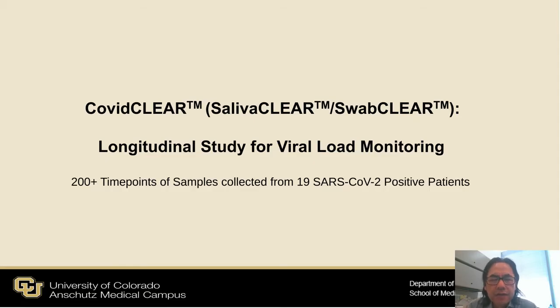So the third is that we also developed an assay we call HNKlear for viral load monitoring. I'm going to show you some data from our longitudinal study. We have over 200 time points of sample collection from 19 COVID positive patients.